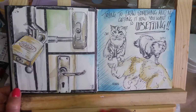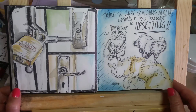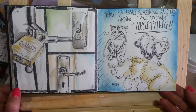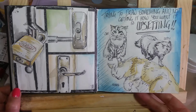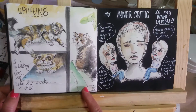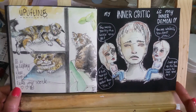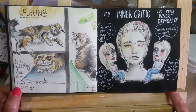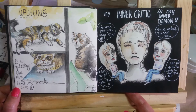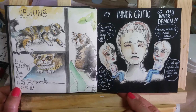This one was locks, so a selection of locks. This one is upsetting, and as it says, trying to draw something and not getting it how you want it is upsetting, which is very true. Then uplifting, it's because on Sketchbook School we post our pictures, nobody else can see them, only other members of the Sketchbook School, and it's quite nice when people give you a thumbs up, so that is uplifting.